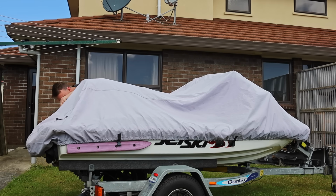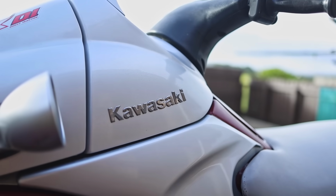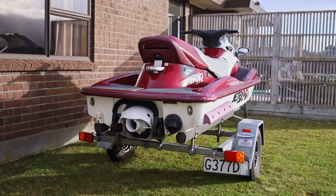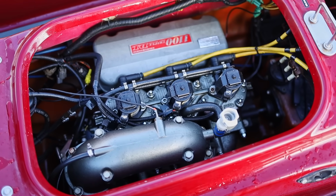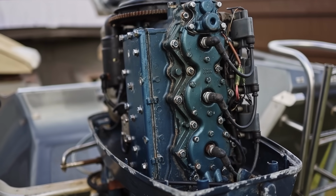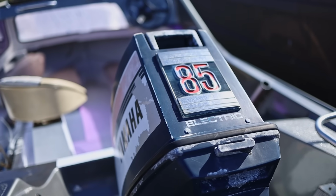And this, I think, is perfect. It's a 2001 Kawasaki STX 1100 Di. Like my boat, it features a similarly sized 1.1 litre 2-stroke inline 3. However, thanks to 20 years of engine development between the two, it makes 130 horsepower rather than just 85.